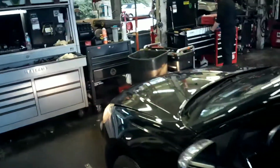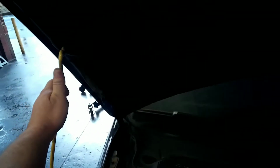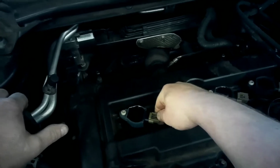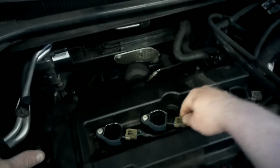Here we go. See the engine shaking. So we're going to pull the cover off here to get access to the coils. And number 1 is right here. Let's unplug it, see if it changes. Nothing. Try number 2. See the difference?